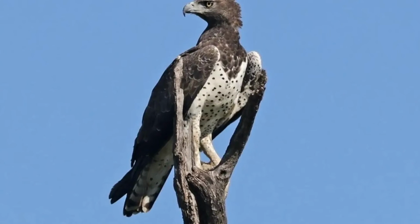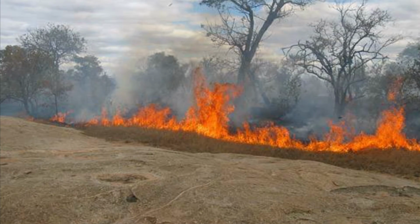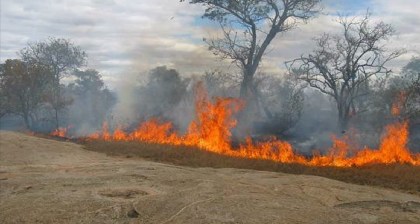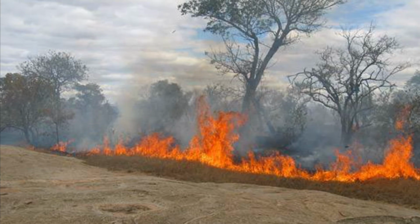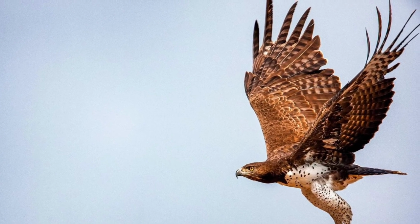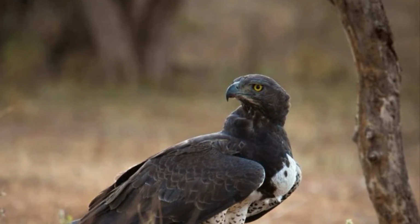The martial eagle is an endangered species. It's threatened by habitat loss, persecution from farmers due to attacks on livestock, and collisions with power lines. There are approximately 30,000 martial eagles left in the wild.